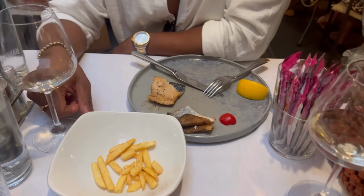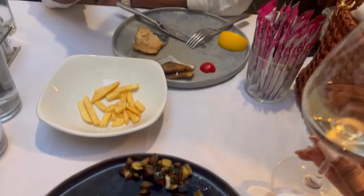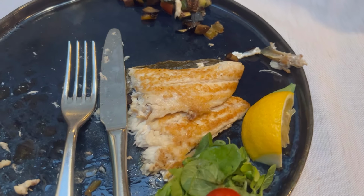Lincoln and I had 2 different types of fish. I can't remember exactly what I had, but the menu was really good, and the wines were just excellent and amazing, just delicious. Highly recommend.